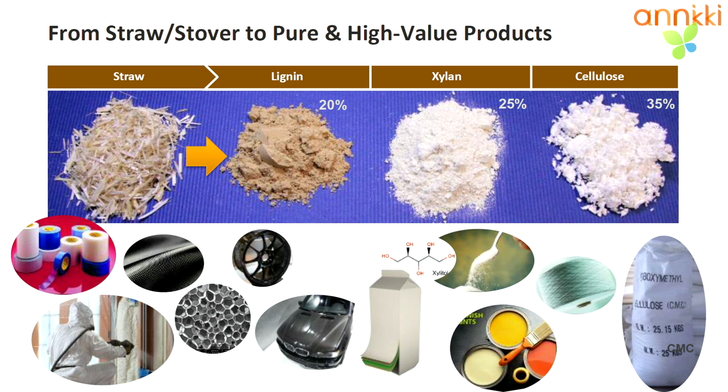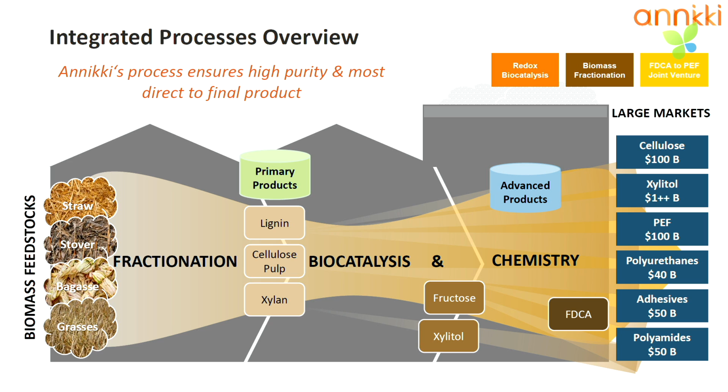Initially, you have to fractionate the biomass into very clean streams. If you don't do that, forget it. You've lost it. So we have 99.5% pure xylan. In the lignin, we have less than 1% sugar. And the cellulose is equally pure. From now on, you can integrate that with the downstream and go however far you want to go.